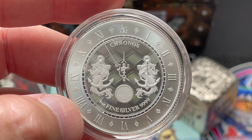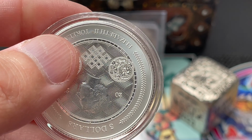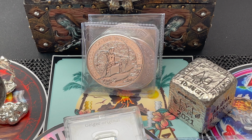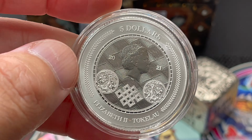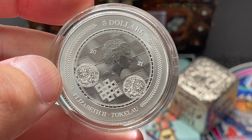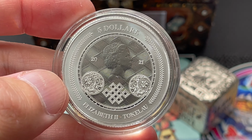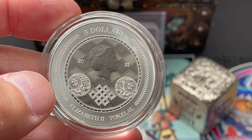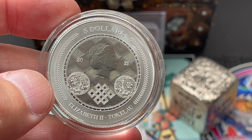As a legal tender offering, the obverse displays Her Majesty Queen Elizabeth II, created by Rank Broadley. Inscriptions encircling the rim include $5, Elizabeth II, Tokelau. I don't know, somebody will correct me. The issue date 2021 is divided with 2 digits on either side of the effigy of Queen Elizabeth II. The infinity symbol, which appears on each release, is beautifully styled and integrated into the design.